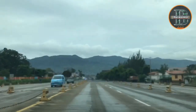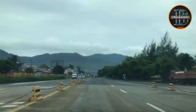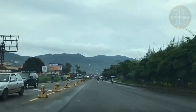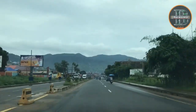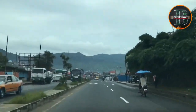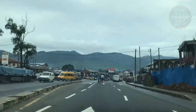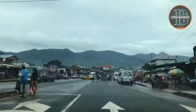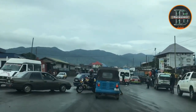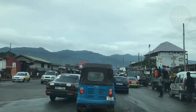And of course, from the Hastings junction to the toll gate is not far. It's just a few minutes to the Hastings junction. Between the Hastings junction and the toll gate, we have a secondary school called Kelly's Senior Secondary School, which is here on the left hand side if you're watching this video. Okay, this is the Hastings junction.